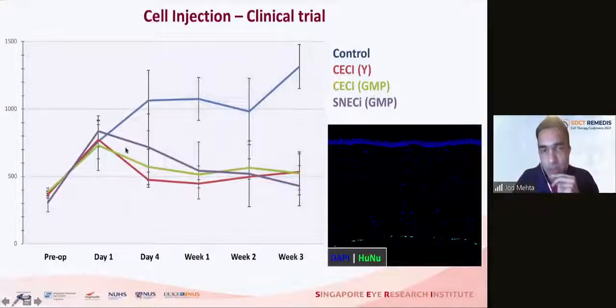And recently, over the last 6 months, we've been injecting these cells using a GMP grade ROCK inhibitor. You can see the results between the cultured cells and the non-cultured cells using a GMP ROCK inhibitor are almost exactly the same when you follow these out to 3 weeks. The ones in the red line over here are the ones using Y27632, which is from our original paper, and the control group over here in the blue. So we can replicate the analysis with a GMP grade ROCK inhibitor, which obviously is crucial to allow this to go into a clinical trial.